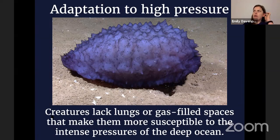A lot of whales and things like that that might be deep divers also don't have air-filled places in their body. There might be oil inside those places instead, because air, again, as it has more or less pressure on it, expands and contracts, and you wouldn't want it to expand and then explode. So that's usually why there's no air or gas-filled spaces.